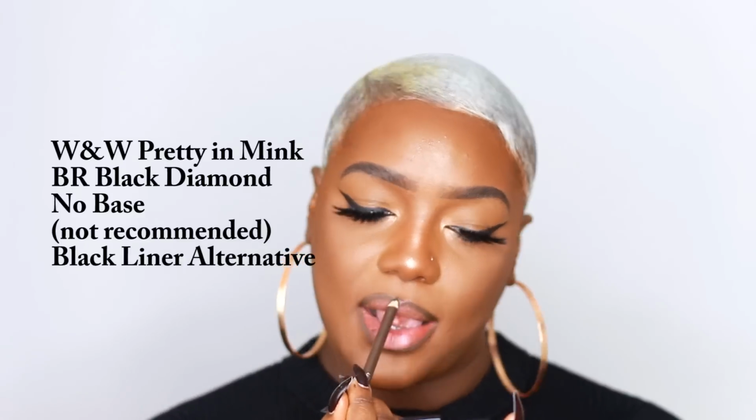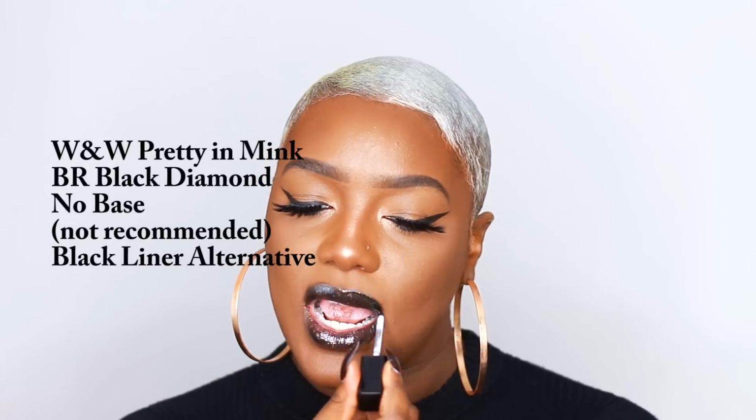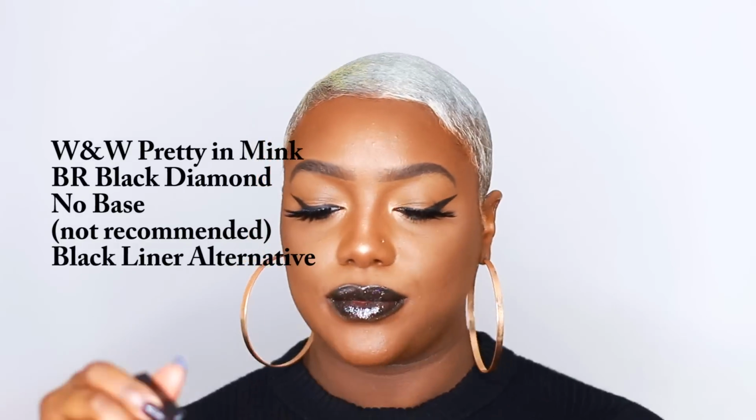Right now I'm using the Wet n Wild Pretty in Mink pencil. You can also use a black pencil. I didn't want to stain my lips, so I used the darkest, coolest brown that I could find. Here you'll see it's giving off more green vibes when it's not over that black base. You can also put it over a purple base and it will be popping as well.